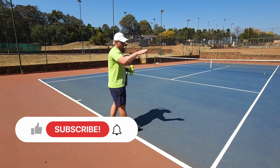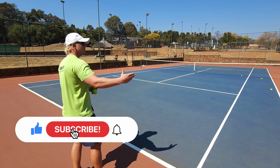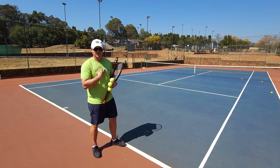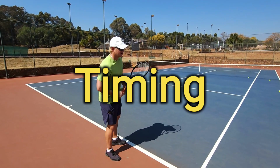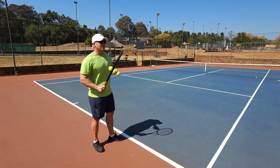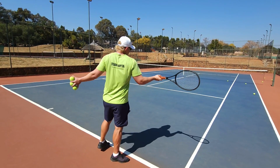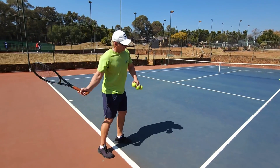Why is that? So when it comes to hitting the ball wide on both sides, I'm going to give you one tip for hitting the ball wide down the line and cross court. For the sake of this video, it's the same reason. It's because of your timing. The thing that really breaks your timing is when you pull the body and you don't allow the racket head to do the work.